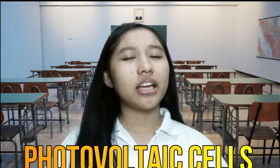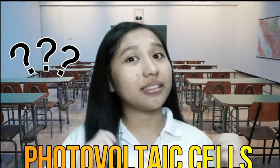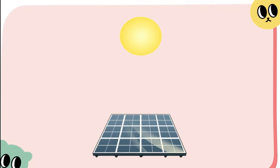Solar panels consist of many photovoltaic cells. But what is a photovoltaic cell? Consider that the sunlight strikes the surface of the solar cells. Light is composed of photons, which are simply small bundles of electromagnetic radiation or energy. These photons can be absorbed by a photovoltaic cell, which is the type of cell that composes solar panels.